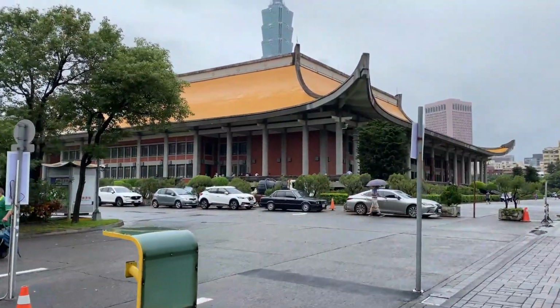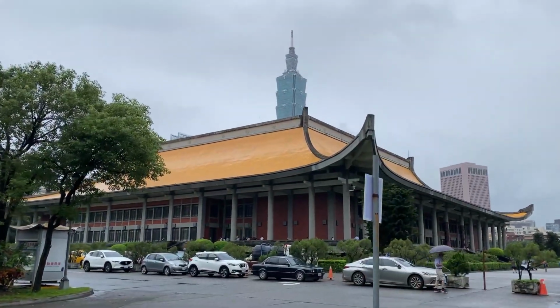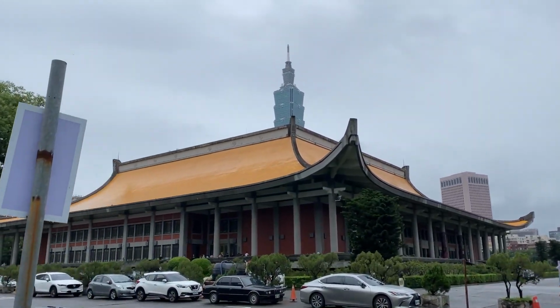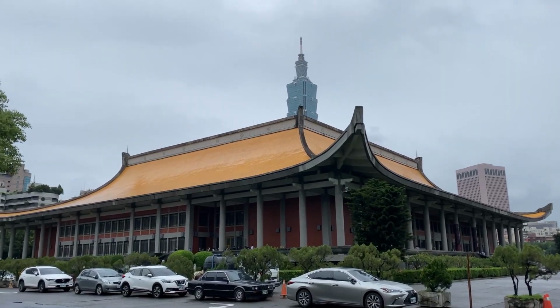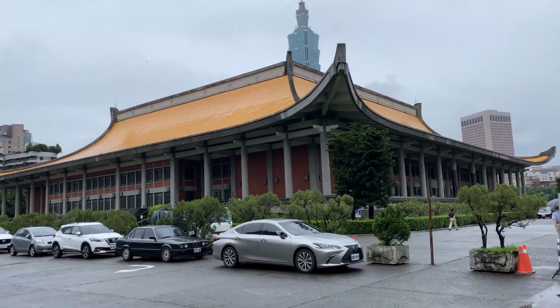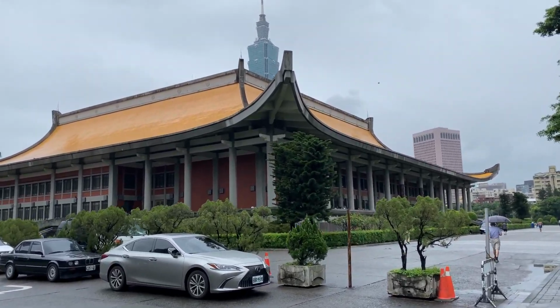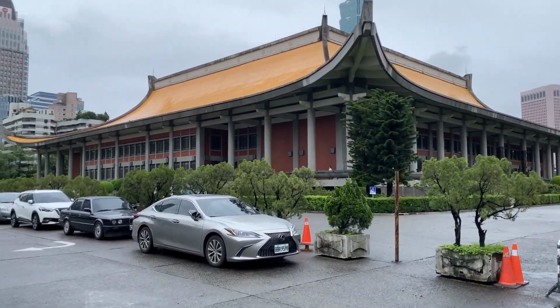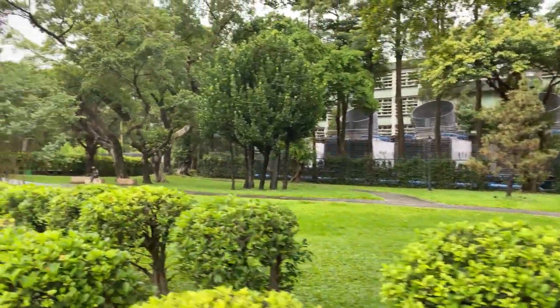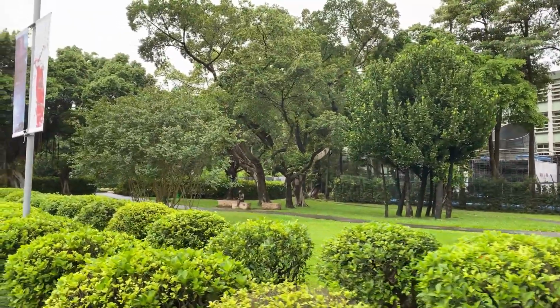And that's the Sun Yat-Sen Memorial just there, and the Taipei 101 building in the background. Another marvel of architecture and engineering. Sounds like I know what I'm talking about, doesn't it? Really nice parks and gardens all surrounding the memorial here.